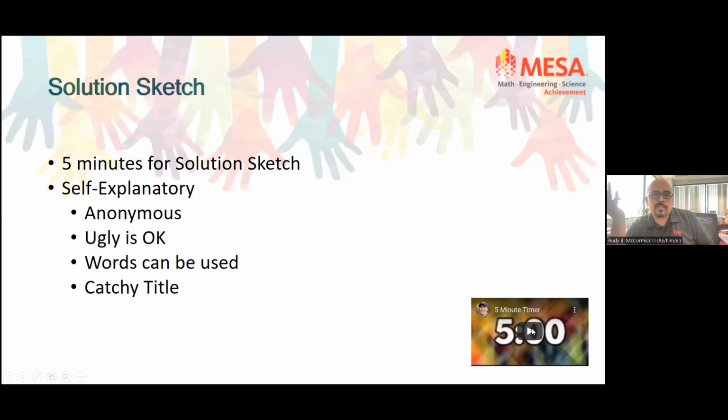You want the solution sketch to be self-explanatory. Hopefully everybody can look at it and tell fairly easily what it's supposed to do. You want it to be anonymous because at times you may be sharing this, right? We might have students share their ideas with others. And if there's anonymity, there might not be a tie to somebody's design because they know that person.